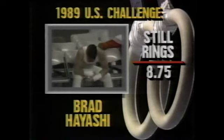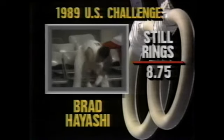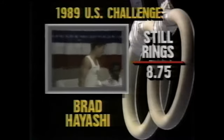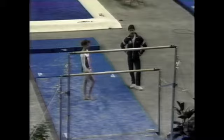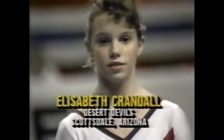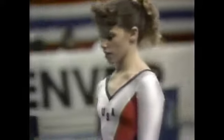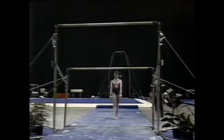Score for Brad Hayashi, 8.75. Conrad Voorsanger, you'll recall, 9.45 for the still rings. Now we are ready to move to the second event for the women, the uneven parallel bars. Liz Crandall, who is training now in Tempe, still calls Sacramento, California home, even though she's living away from home to train with Stormy Eaton.